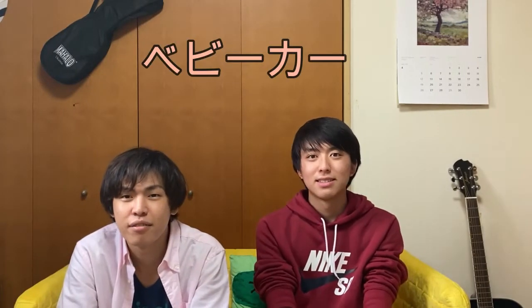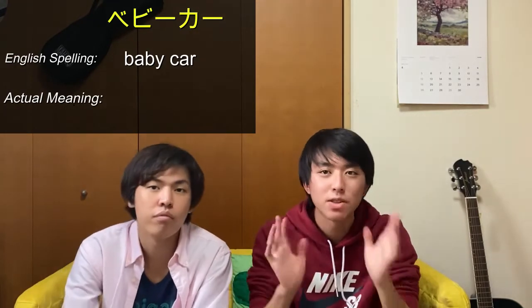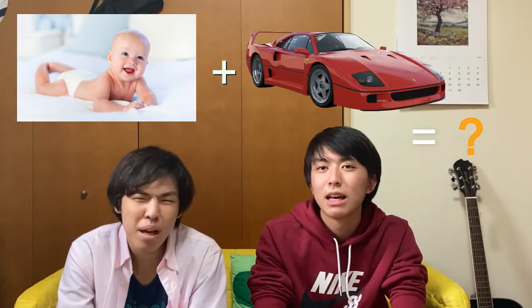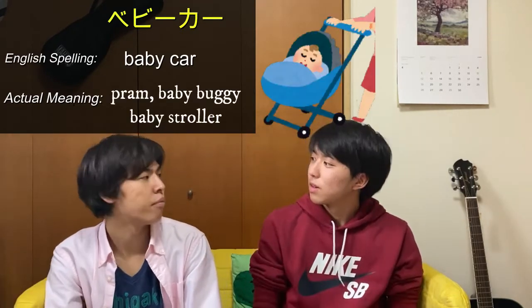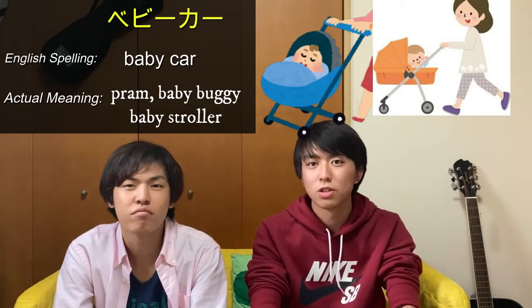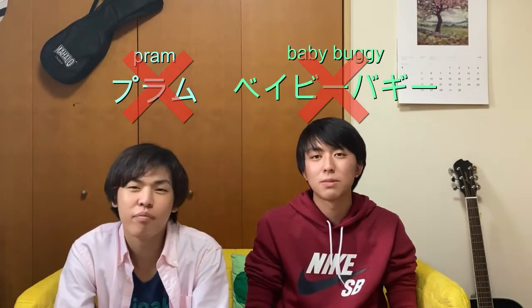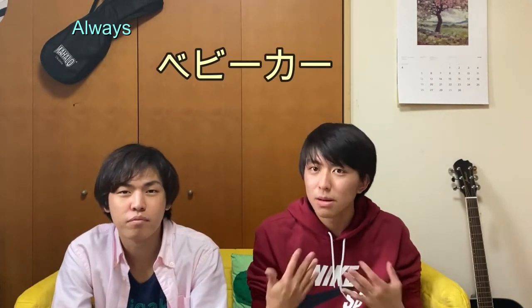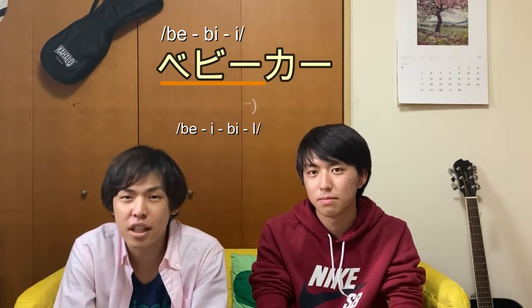Baby car. That would be baby car. Do you think of anything? Baby and a car. Yeah, baby car. It actually means pram or baby buggy or baby stroller. We never say pramu or baby buggy. It doesn't make sense in Japanese. We always say baby car.